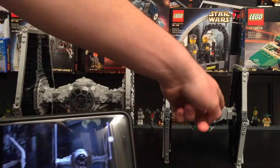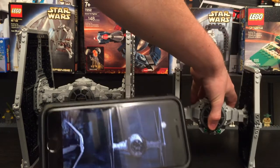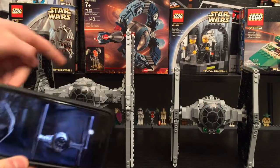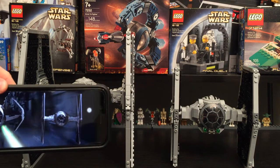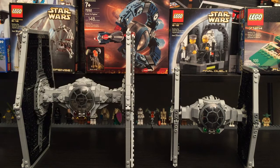Told you we're getting nitpicky. That's not accurate at all. Now looking at the shape of both of these, this just has the better shape. Once again, this picture I have here is from A New Hope. So, just look at both of them. Look at that. Look at both of them.